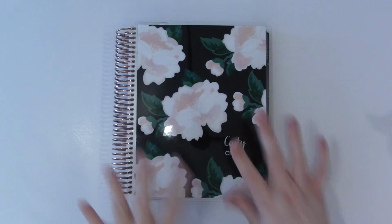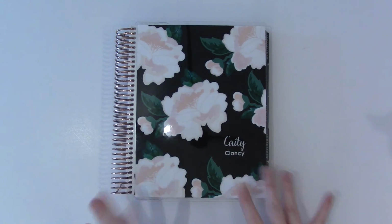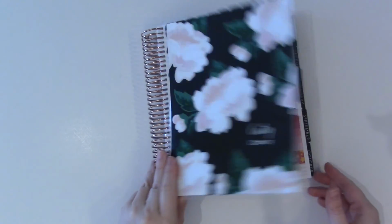I did want to show you this cover first. I know you've seen it in my haul, but I just switched over from the rose gold succulents to this planner cover. I don't know, it's probably not a lot more fall, but in my mind the black background kind of made it a little more fall. I was just ready for a little bit of a change, so I wanted to show you that I did switch out my cover.